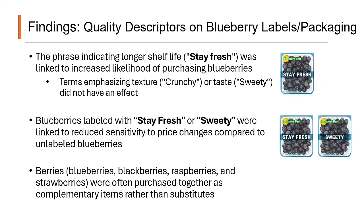Now, when it comes to the labels Stay Fresh, again, and Sweetie, they were also linked to reduced sensitivity to price changes compared to unlabeled blueberries. So what I mean by this is that if you go to the store, you see higher prices, you're less likely to buy that product, right? As prices increase, consumers are less likely to buy a product. So that is how sensitive you are to those price changes. The Stay Fresh or Sweetie reduce that sensitivity, that decreased likelihood that you will purchase a product when you see higher prices, compared to no labels.